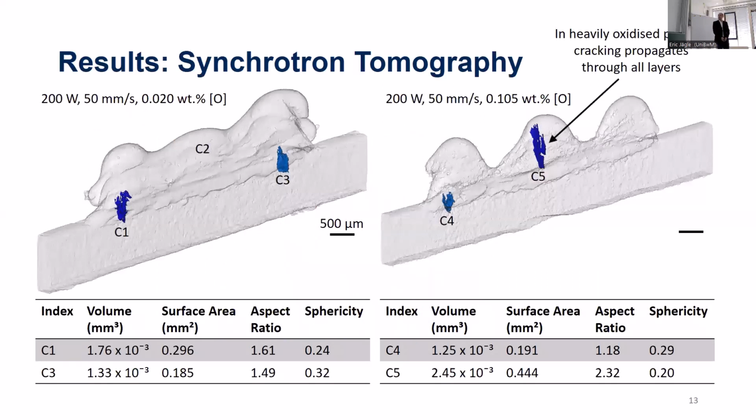I also did some spectron tomography of these samples. Here I'm showing both of the builds we saw in situ. As we can see, that crack in the center of the virgin powder build has been pretty much completely healed and there doesn't seem to be much sign of it in the 3D scan. Whereas, again, we can see that this defect in the oxygenated case is far more severe. It also has a greater surface area and aspect ratio, as well as length, compared to the virgin powder case.